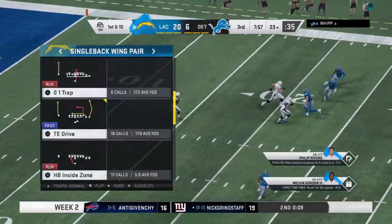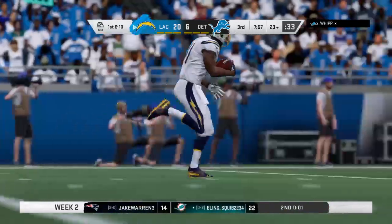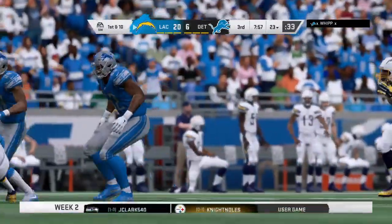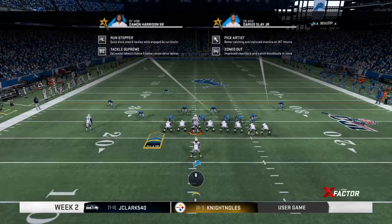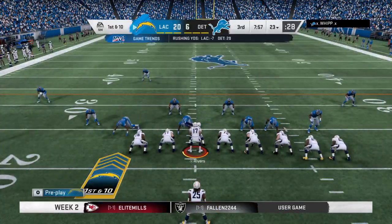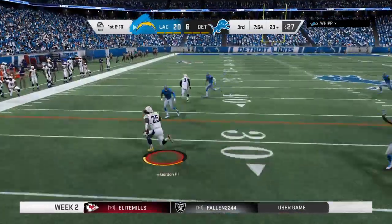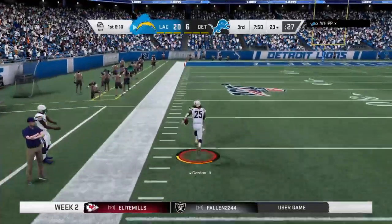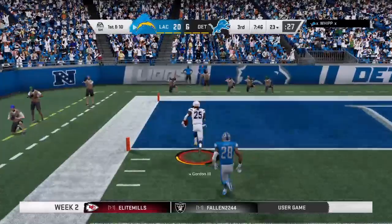There it is. That's the formation I'm looking for. Where's it at? There it is. The Charger drive about to get going. They built a good first half lead. Now they have a chance to add on to it. And what I'm thinking is that the offensive staff spend the entire halftime just working with them. There goes Melvin Gordon. He's at the 30, the 20.